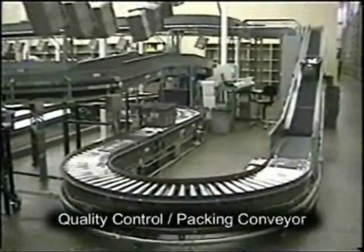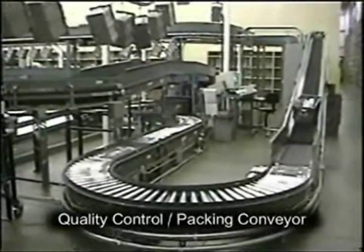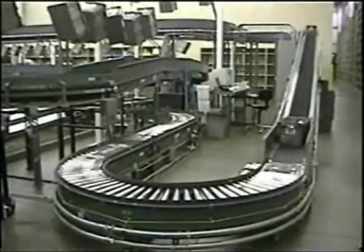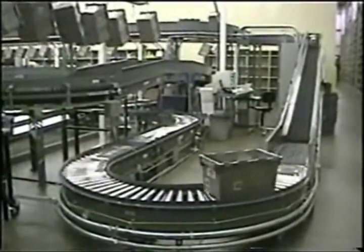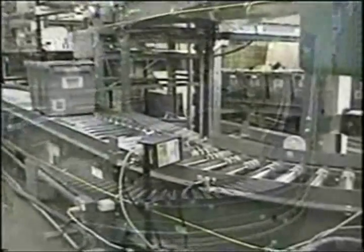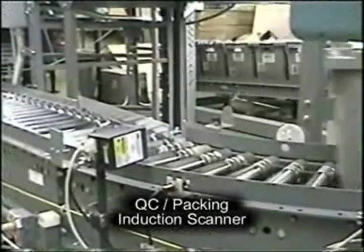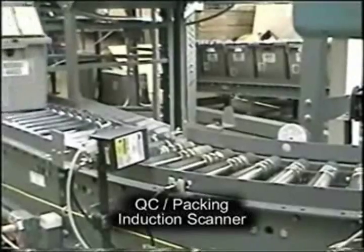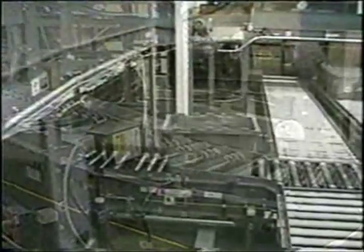Totes arrive in the QC pack area from either the carousel storage or the IE device. This area consists of 20 pack stations, 3 lanes per station with the capacity to accumulate 30 totes per station. This area was brought online in 2000. The system reads the barcodes off the totes that are inducted into the QC pack conveyor system. It reads the barcode and determines the order type within the tote.